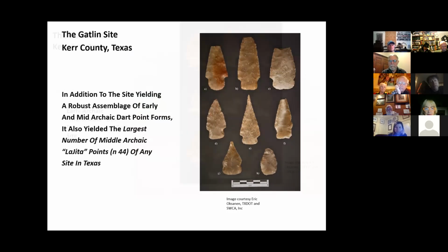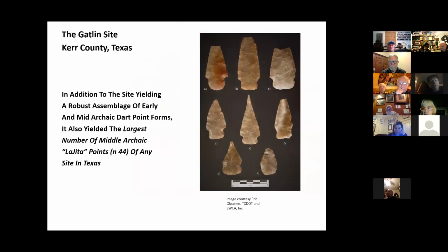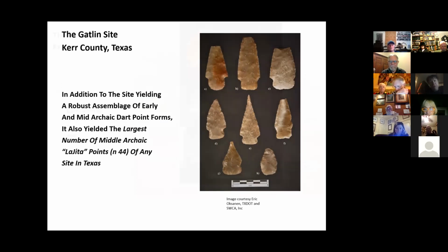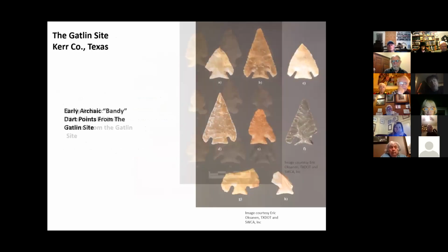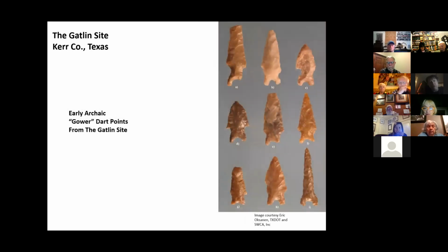You can see why this really intrigued Tom Hester at the time. A lot of these are points that he's looked at in South Texas for 50 years, and this had an incredibly rich assemblage. And one thing about this location is the chert is stunning. There's loads of chert in the hills, and the Guadalupe River banks themselves have massive amounts of chert.